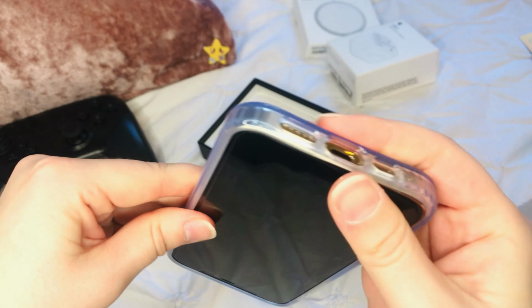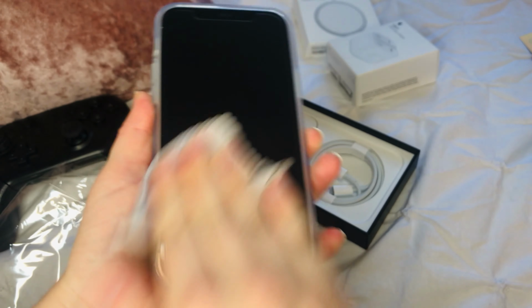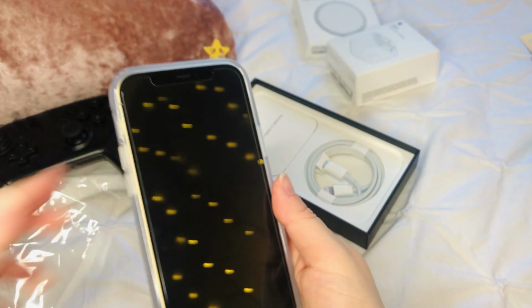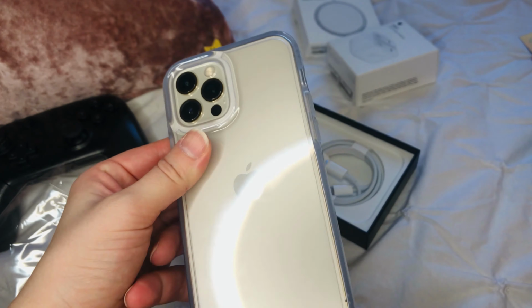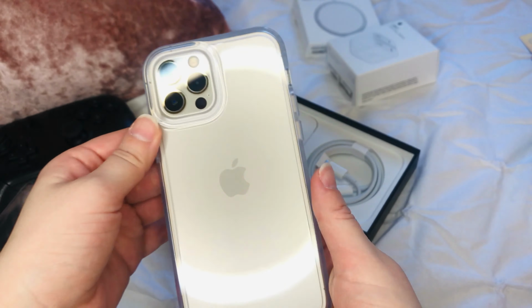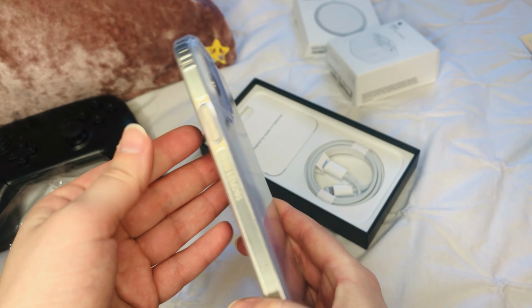We will probably replace this. Okay. Squishy, squishy, squishy. Oh, I didn't clean the back, did I? Oh, it's okay, there's no fingerprints on it. That's actually really good. So I know sometimes they get quite fingerprinty, don't they? Lovely.